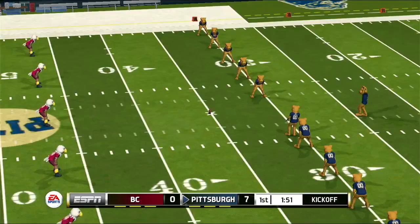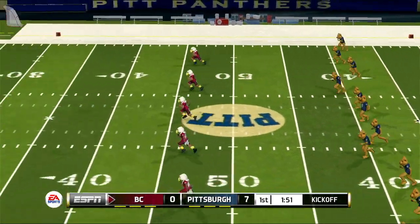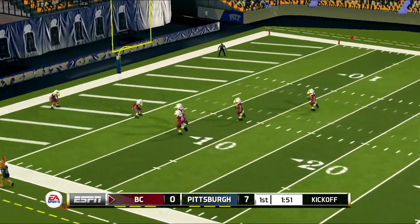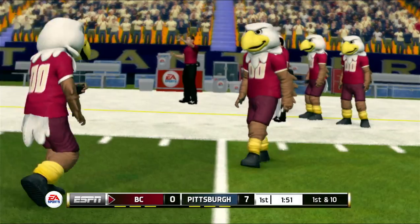Brad, I thought that was a textbook drive. I thought they did a really good job of showing balance, mixing the play calling with the run and the pass. Just an overall well-executed touchdown drive. And it goes into the end zone, down for a touchback.